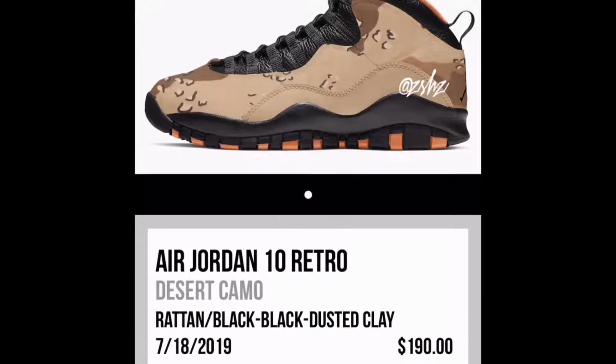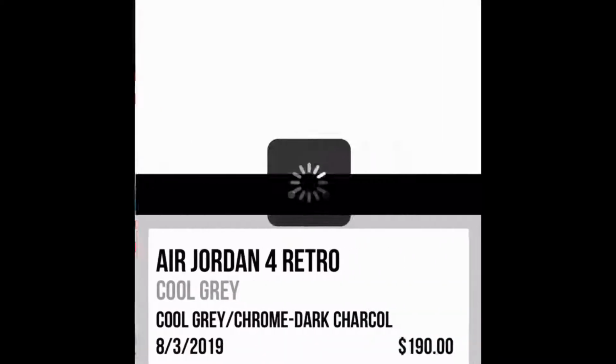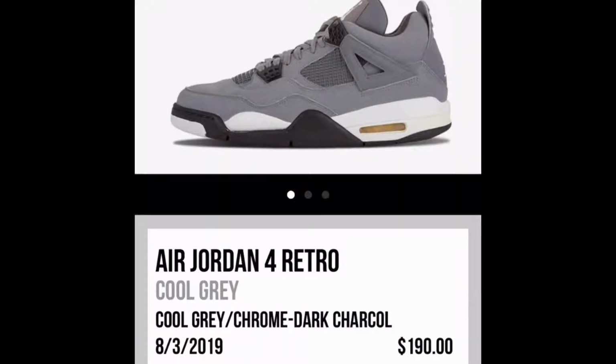Moving on, how about an Air Jordan 10 Desert Camo? This is just a rendering. This is not necessarily what it will look like. A very simplistic shoe, but nice. It was always a comfortable shoe. Not sure I'd go for something like this colorway though, but slated for July.